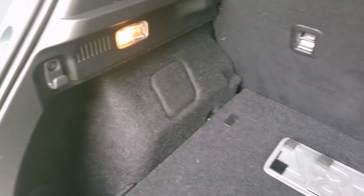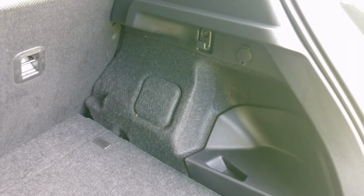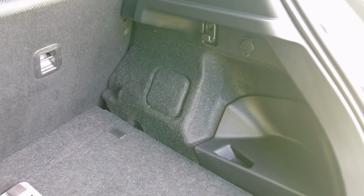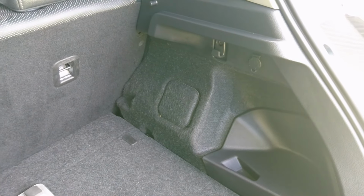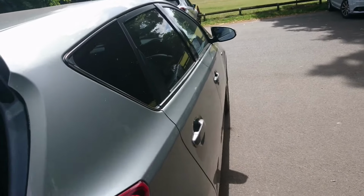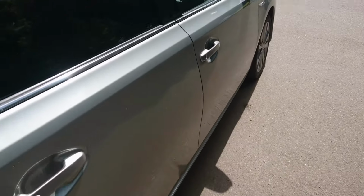So we've got a couple of hooks in the boot, a lamp there, and a little socket as well. I don't know why it's vibrating, by the way, viewers. I have actually turned the radio unit off in this phone, so I don't know what's going on. The only thing I've noticed with this car is that the parcel shelf is missing. I'm sure they've got that somewhere. But overall, it's in very, very nice condition, this car. Let's have a look at the back.